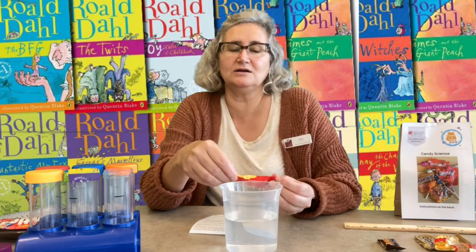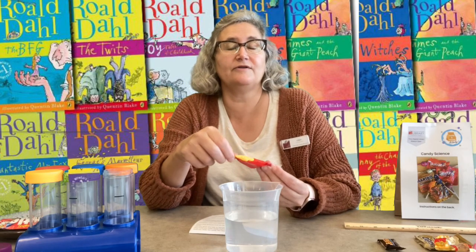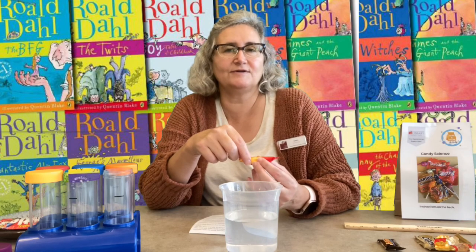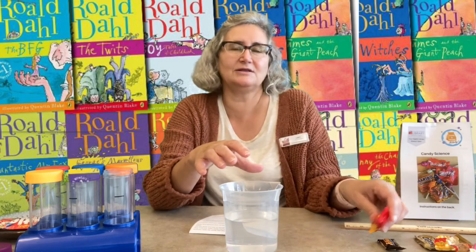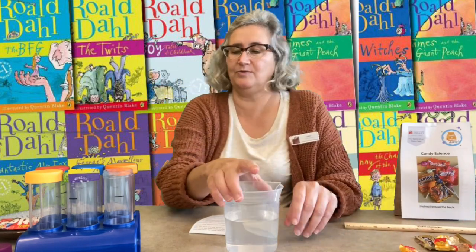So if it's sunk, is there a way that we can make it so it would float? Or if it floats, is there a way that we could change it so that it sinks? So you're going to have to kind of think about that one, and there's lots of different ways that you can play around with that, different options. So you can try that with several different candies.